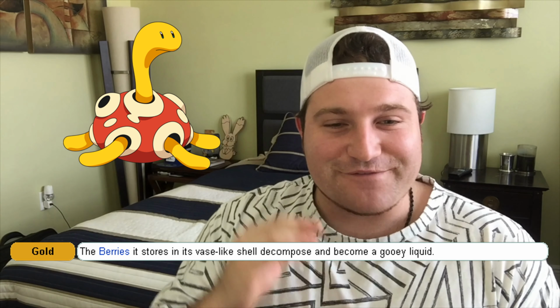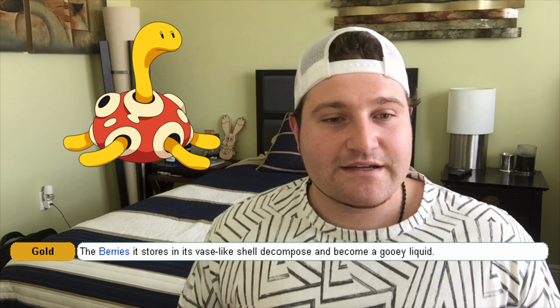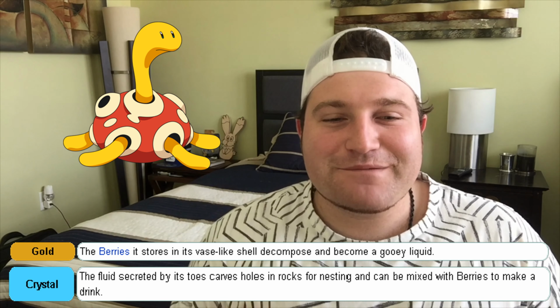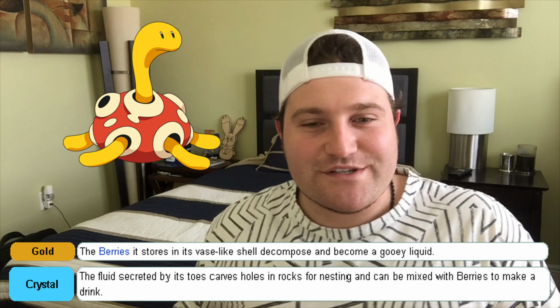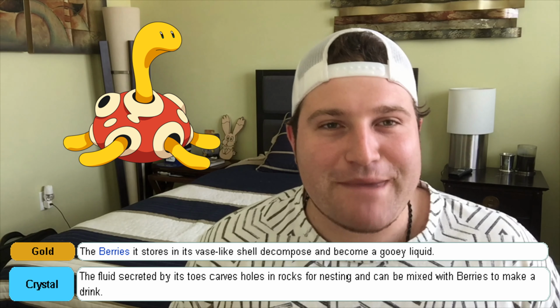I guess people like, you know, eat Pokemon. They like sniffing Pokemon apparently. Here's one that they like to eat. The berries stored in Shuckle's vase-like shell decompose and become gooey liquid. Gross, right? But the fluid secreted by its toes carves holes in rocks for nesting and can be mixed with berries to make a drink.